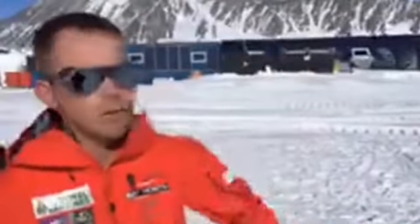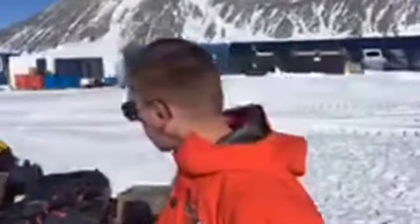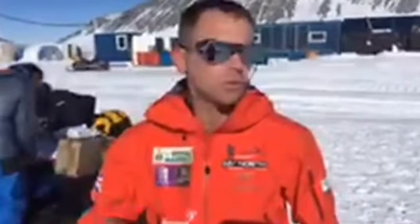Our bags have turned up off the aircraft as well. We've thrown them onto a skidoo trailer, and where Rich has just panned around the vista, that flat open area with all the mountains in the background, that's actually the runway for a Twin Otter. So it's a smaller fixed wing aircraft, twin prop, and that's going to take us for a flight time of about an hour and a half out to base camp. So that's where we're just waiting now, just chilling out.